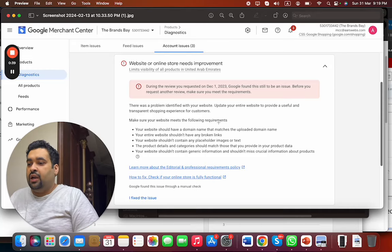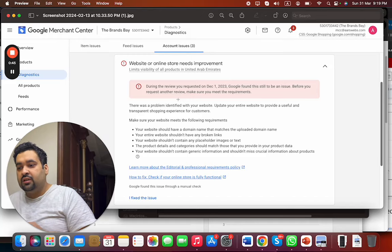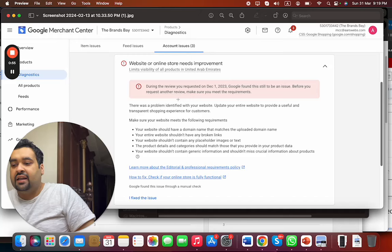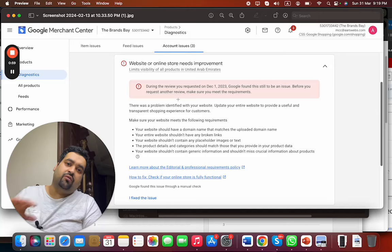This was the original GMC which was given to us. You can see the customer ID over here, and the issue was website or online store needs improvement. They pointed out five specific errors. Your website should have a domain name that matches the uploaded name, which is a very obvious thing. I hardly think such an error could be on any GMC store. The second is your entire website should not have any broken links. That is a very common error.